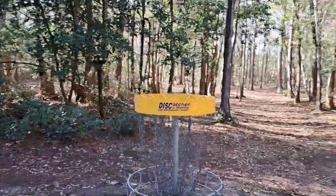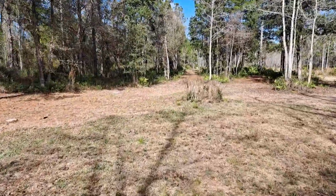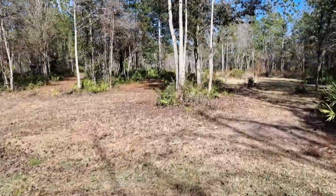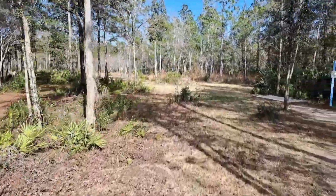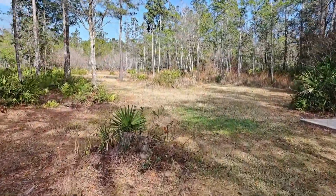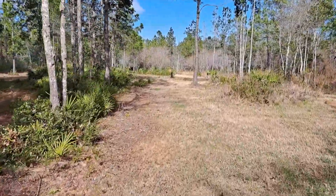There's the 10th basket, and there's the view back to the tee from behind the 10th basket. The 11th tee is several hundred feet away from the 10th basket. You have to walk behind the 10th basket and across a concrete bike trail to get to the 11th tee. 11th hole is 441 feet, and it is a par 4.